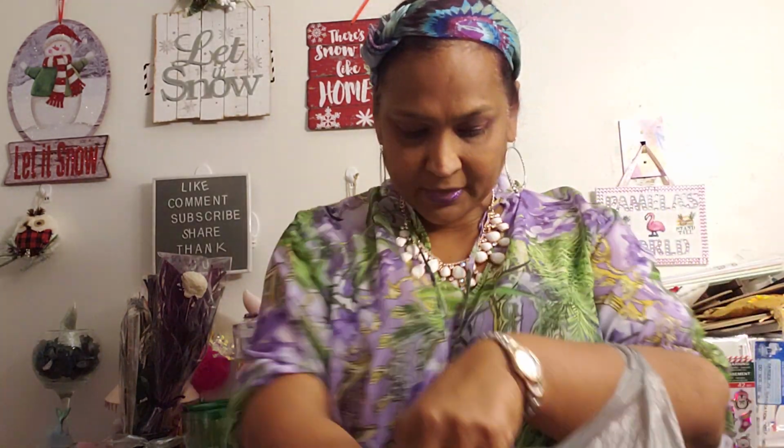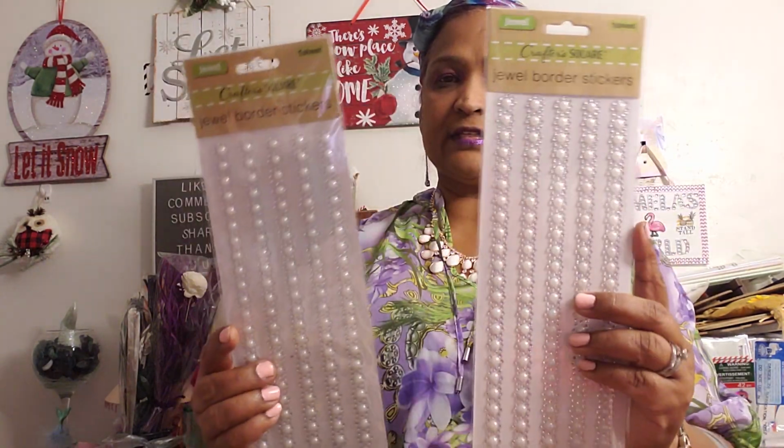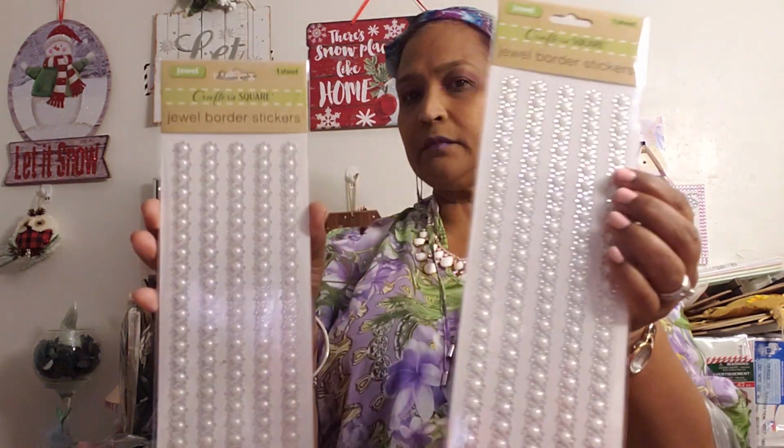So I got these, and these I bought for my tablet, so that this really holds the coil really good. So I got that, I got those, and I picked up these two. I've been looking everywhere for more of these, so I got these two, and they craft a square one sheet, and they got 1, 2, 3, 4, 5, and they got 5 borders. So I got that.